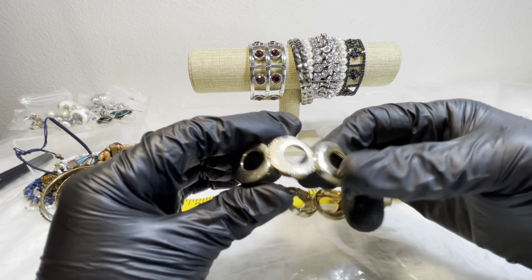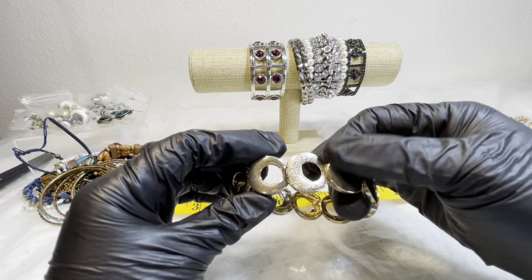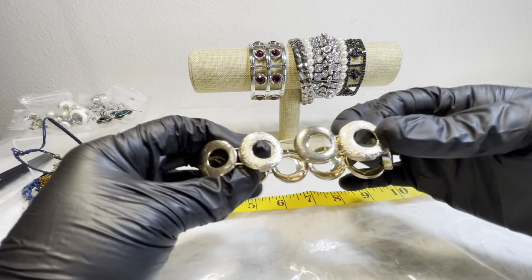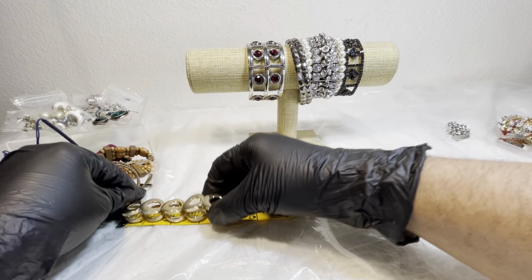We've got this different gold tone, circular. It's got a flat and a matte finish. This has a shiny finish. This is a pretty little stretch. I would do 2 on this. Just a little fashion stretch. That's unstretched at 4.